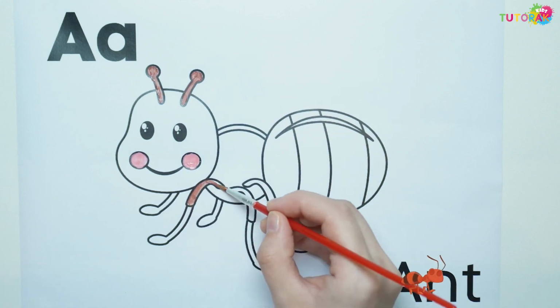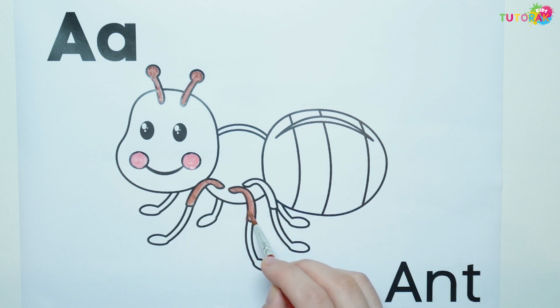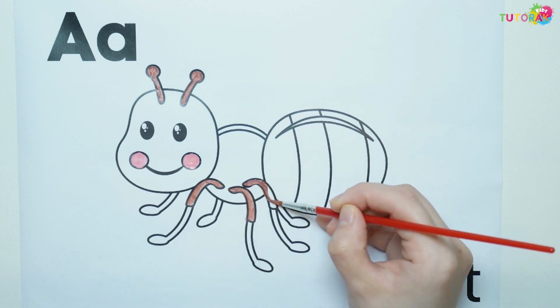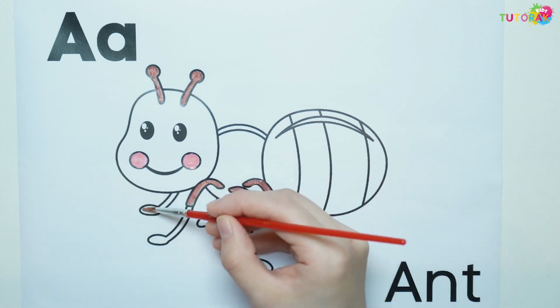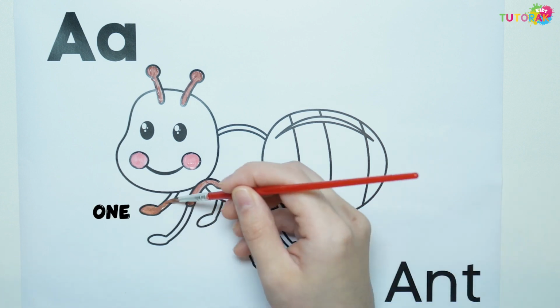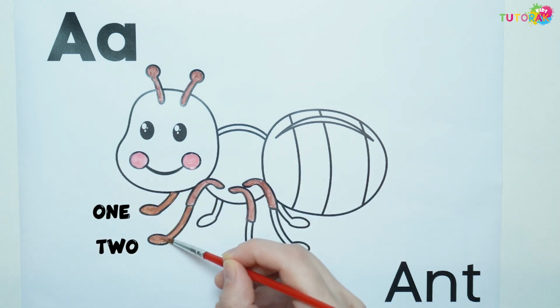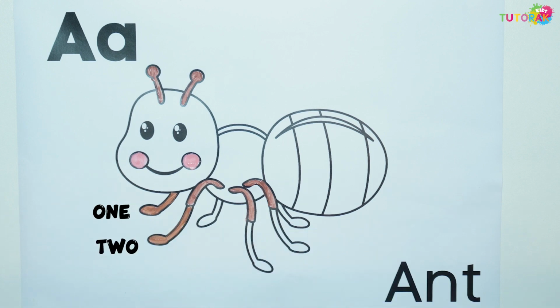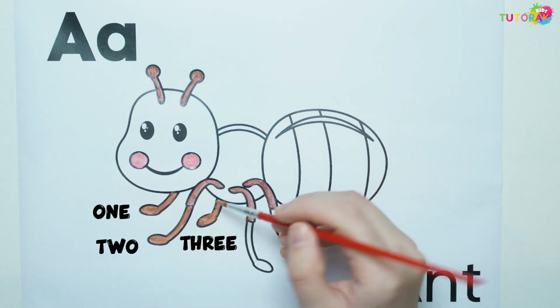Ants, like most insects, have six legs. Let's paint them. Why don't you count with me? 1, 2, 3.